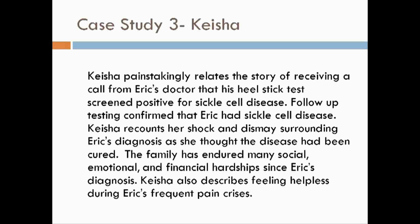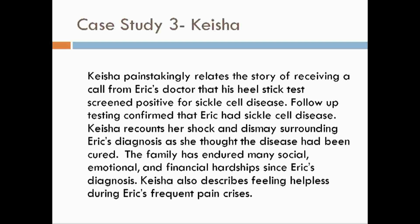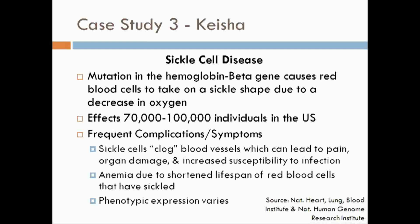So sickle cell anemia is a really serious condition, and this scenario, where a family may not know they're at risk, but one way they become aware is that their child has a newborn screening test that reveals an abnormal hemoglobin, and they go ahead and get a diagnosis of sickle cell disease, is extremely common. Now, sickle cell disease is due to a point mutation in the beta globin gene. It causes red blood cells to take on a sickle shape when there's low oxygen in a cell. There's about 70,000 to 100,000 individuals in the United States with sickle cell disease, and it is a challenging clinical condition. It can cause some severe symptoms and need for hospitalization.